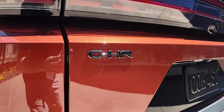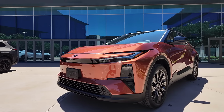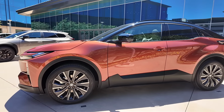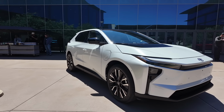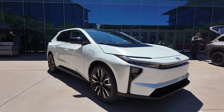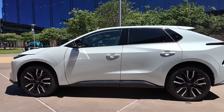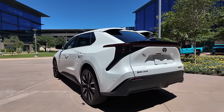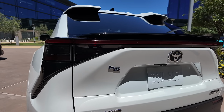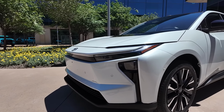So as mentioned, there are three different models. The smallest and most affordable one is the CHR, which is sold in other markets as a hybrid, but for North America, we're only going to be getting the all-electric version. Next up is the revised BZ. This is an updated version of the BZ4X, which they've dropped the last two letters in that name, and they made some significant updates to give it more range, more power, better performance, and just make it a better vehicle overall.